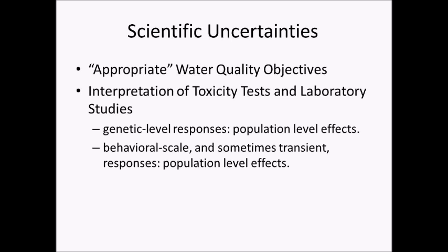Okay, in terms of scientific uncertainties or areas of conflict, I think that there are a couple. One is what I've said here is the appropriate water quality objective. So what is that limit, that regulatory benchmark, and how do we set that so that it's protective but not overprotective? There is a lot of debate about that because there's a lot of uncertainty in defining that. And then I think the other major area of controversy is how do we actually interpret these toxicity tests and these laboratory studies? So if you see a genetic level response, what does that mean in terms of population level effects?